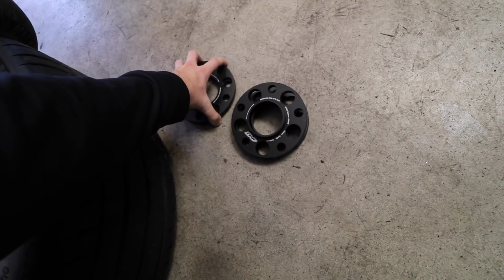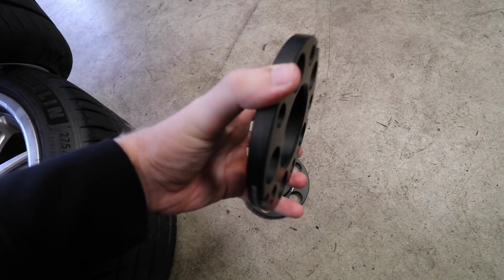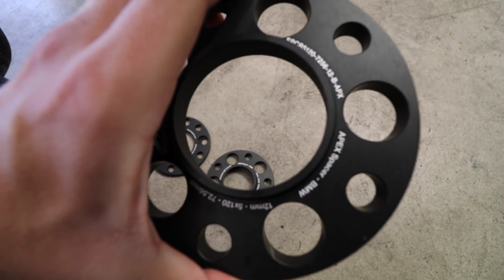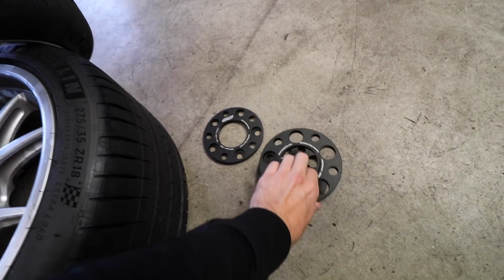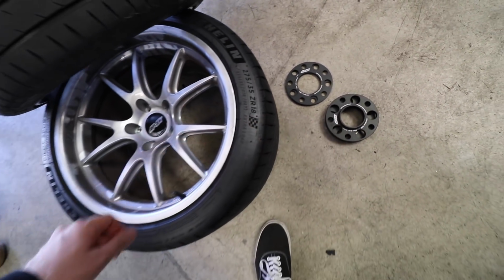Consistency here. I got these new spacers from Apex, which you saw in the last video of me putting these wheels on, kind of had like a sunken look, so hopefully this should fix everything as far as the overall look of the car and actually have a much better fit.